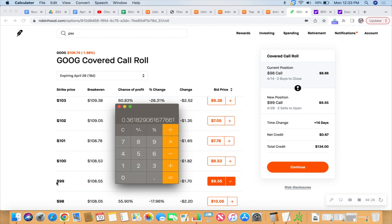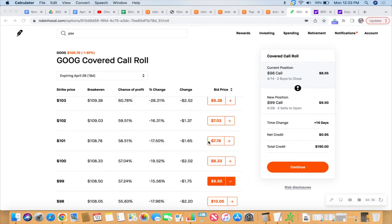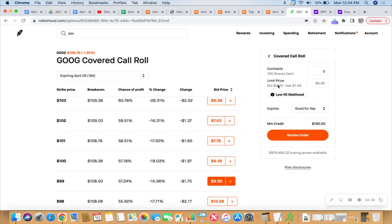We'd still have a high probability of having those called away at $99, but it's better than having them called away at $98. So let's try to do that. When? We'll try to do that right here and right now. Let's see what we're looking at with regard to the potential fill.